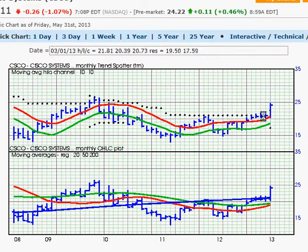The trend spotter hasn't really officially put in a buy on the monthly time frame, but that's actually probably good because that means we're getting in at a pretty early entry point. There's still a black dot here and a black dot here, and then if we have a bullish week this week, then this top black dot will fall off, and that will be an official buy signal.